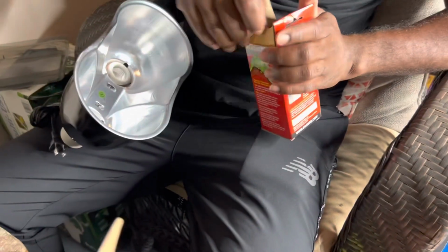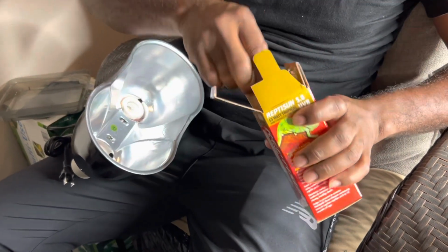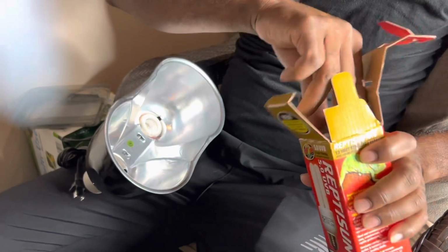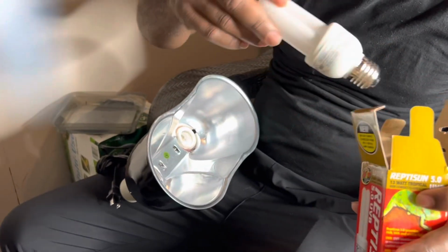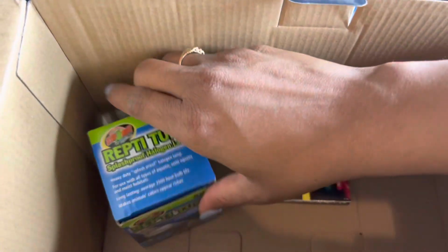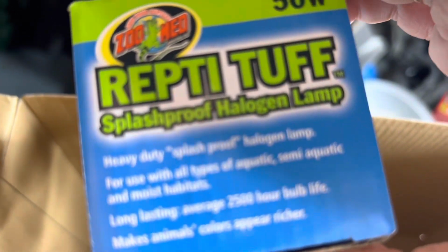So we're taking everything out now. The box, and then just kind of put everything together. Oh, wait, something is in here. What is this? Splash proof halogen lamp. Here it is. And we got something else in there. I'm not sure what that is.